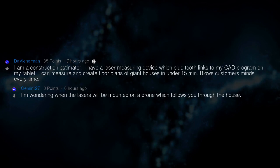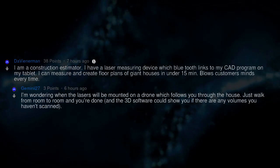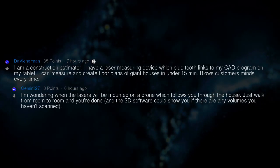I'm wondering when the lasers will be mounted on a drone which follows you through the house. Just walk from room to room and you're done. And the 3D software could show you if there are any volumes you haven't scanned.